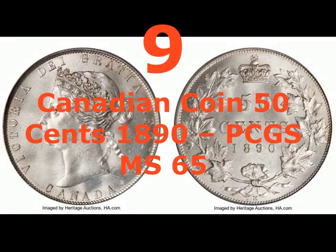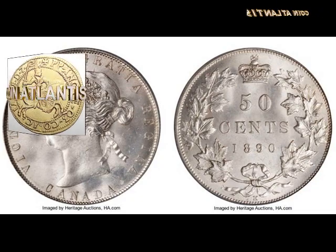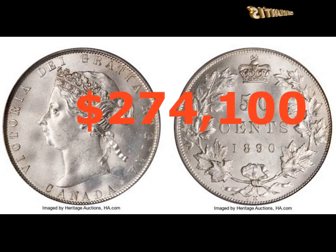9. Canadian coin 50 cents 1890 PCGS MS 65. Another early coin, this 50-cent piece bears the portrait of Queen Victoria. 50-cent coins from this year vary widely in price, with the quality, wear and condition being key. You could pick up a coin like this graded AG3 for about 650 Canadian dollars. The AG here stands for about good or almost good. It means that most of the design will be outlined, but the rims will have been worn down. That wear is usually enough to obliterate some details, like stars or lettering. If you want a coin in better condition, the price will rise steeply. This coin, graded mint state 65, sold at auction in 2010 for 274,100 Canadian dollars.